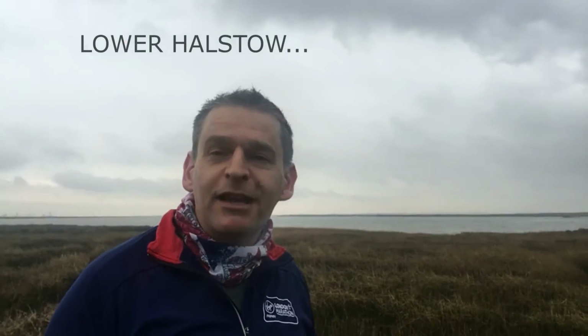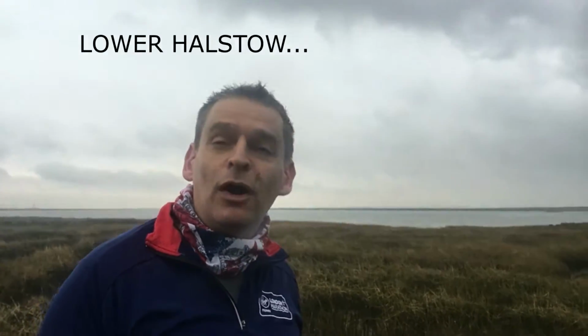So we found quite a nice spot here at Sandgate Creek. It is actually starting to rain, but I will persevere. So Sandgate Creek is just past Lower Halstow. Now it's actually made famous last year by Hollywood, in fact. They made a feature film about Wonder Woman. I'm sure you've all heard of Wonder Woman, but there was a recent blockbuster movie about it.